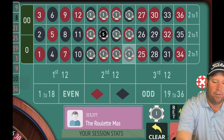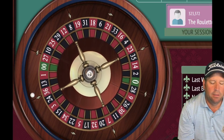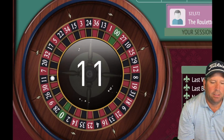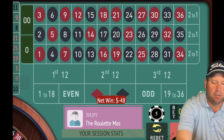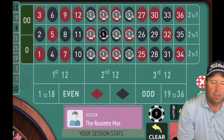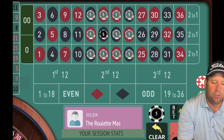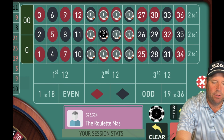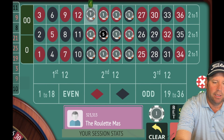And then we need to add a 5 in on the 17. Okay, here we go. $48 total bet. And that's 11 black. So, okay, we lost there. So now we lost at 1, we lost at 1, we lost at 2, and we lost at 3. So now we had 3 plus 2, which is 5. The difference between 5 and 3 is 2. So we're going to add 2 units to each. We'll do the 5s first, and then let's add these in next.